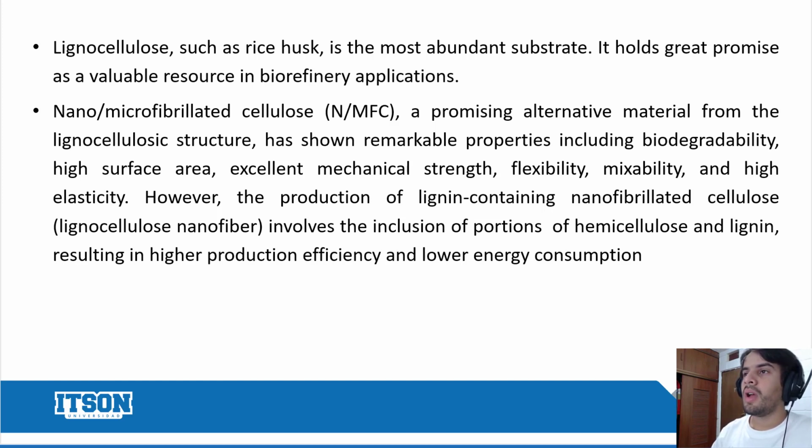Nano-microfiber cellulose, a promising alternative material from the lignocellulose structure, has shown remarkable properties including biodegradability, high surface area, excellent mechanical strength, flexibility, mixability, and high elasticity. However, the production of lignin-containing nanofibrillated cellulose involves the inclusion of portions of hemicellulose and lignin, resulting in higher production efficiency and lower energy consumption.